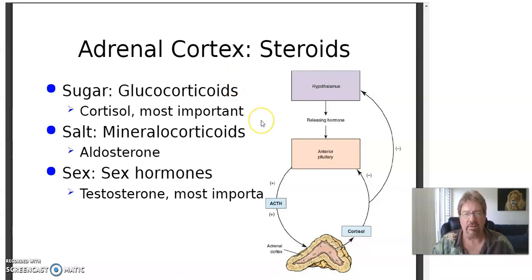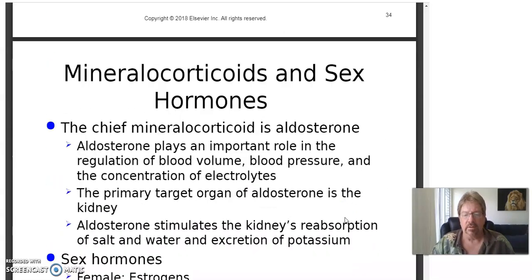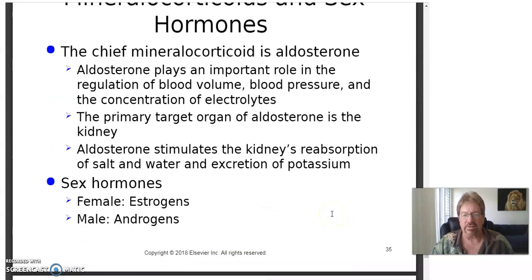it can affect them. It can suppress the immune system, and it can also cause blood sugar problems. Aldosterone, again, is real important to maintain sodium and other electrolytes. Glucocorticoids affect carbohydrates, convert amino acids into glucose, which of course is called gluconeogenesis, help maintain blood glucose levels, and affect protein and fat metabolism, burning both substances as fuel to increase energy production. That's if you have the need. Yes. Mineralocorticoids, that's how that's pronounced, and sex hormones.